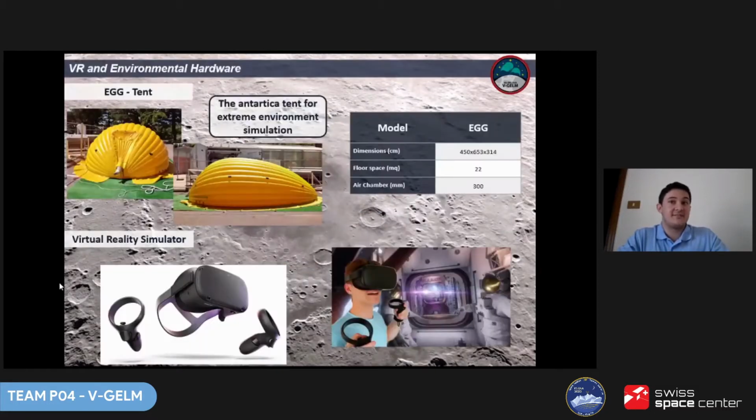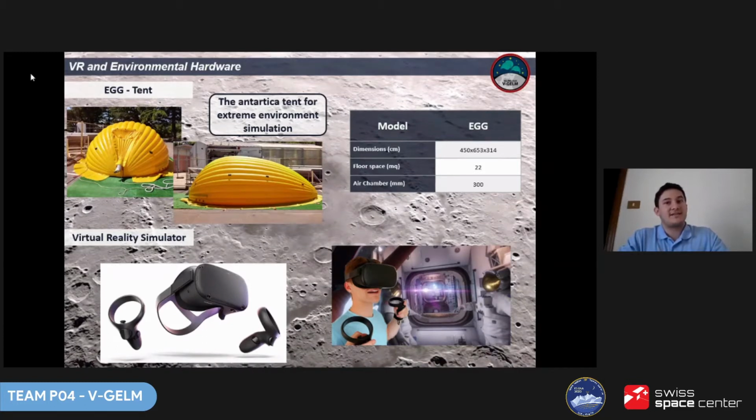The next subsystem is the tent in which the experiment is taking place at the moment, which has already been tested in Antarctica and is able to resist very extreme environmental conditions. The last subsystem is, of course, the virtual reality simulator. We use the Unreal Engine to reproduce the activities in a simulation on an Oculus Quest device that you can see in the presentation. Next slide.